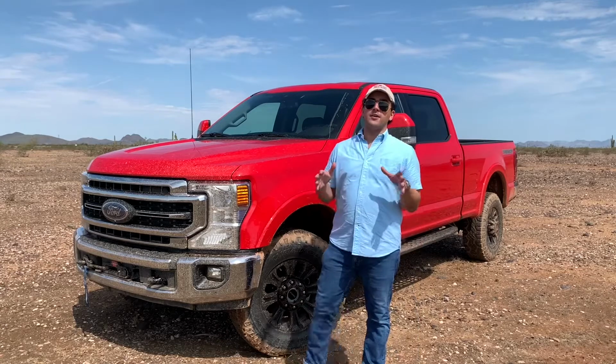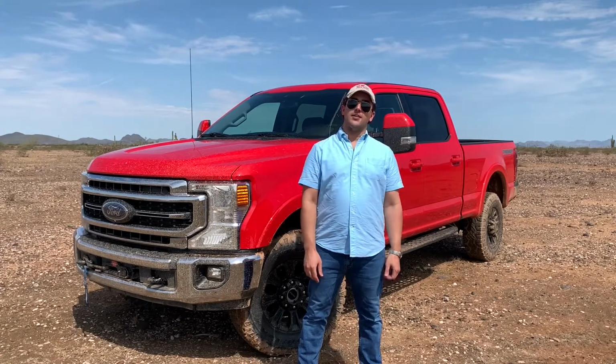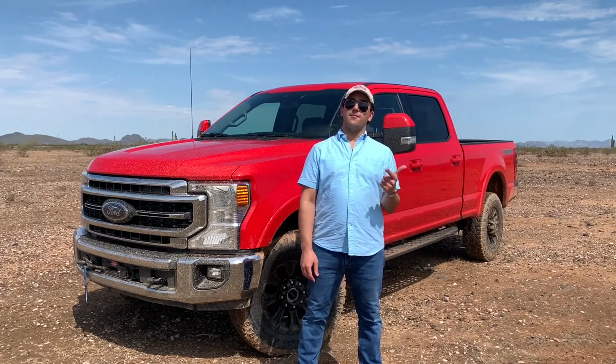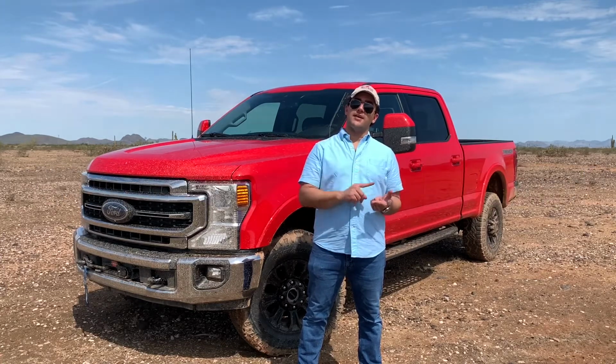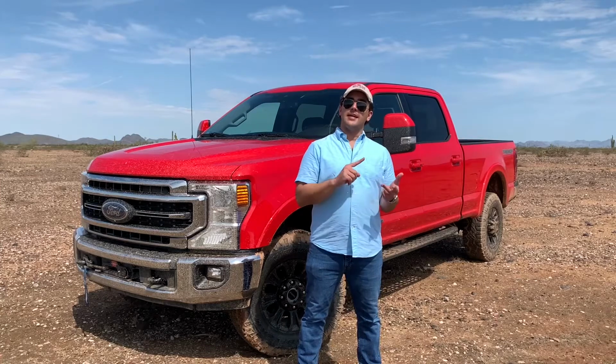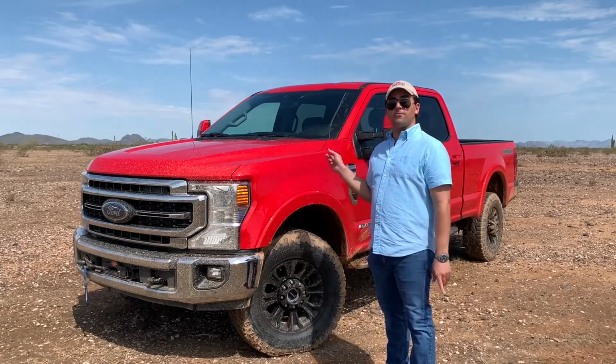A little background on the Tremor. Ford brought that back for 2020 as the ultimate off-road package for the Super Duty lineup. You can get the Tremor package on the F250 and the F350 as long as it's a crew cab and as long as you either pick the 7.3 liter gas V8 or in this case, the 6.7 liter Power Stroke diesel.